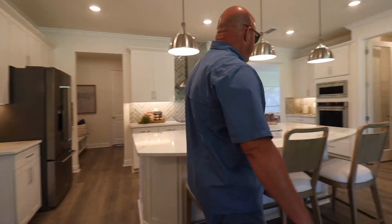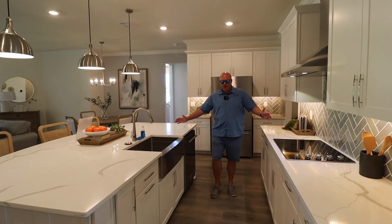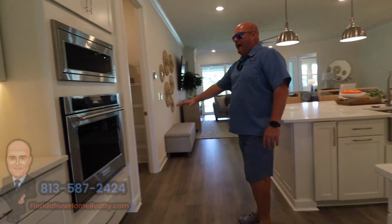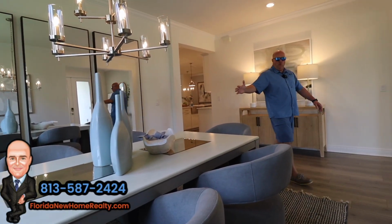Let's take one lap around this beautiful center island, this pantry. You got all this space here between your center island and your cooktop. And I love how the oven is off the kitchen. This is a grand space for a formal dining room, or you can make this room into whatever you'd like.